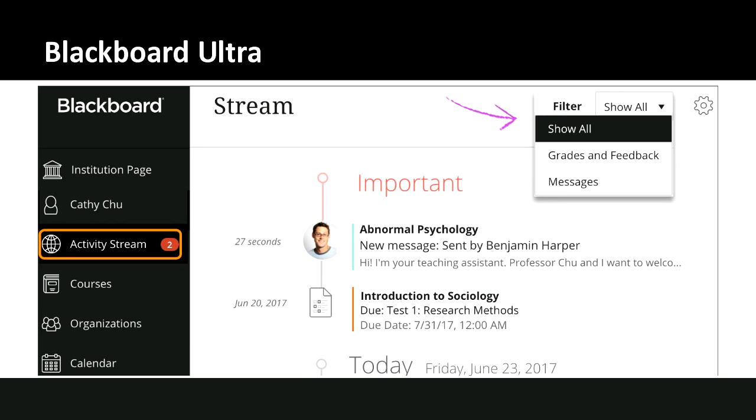So, for example, here this activity stream brings in due dates, announcements, new content, and new messages that are available in any of your Blackboard courses. This holds true for you as well as for your students. So logging into Blackboard and coming into this activity stream can help you more easily identify what you need to be working on, as well as how to prioritize your time and your usage of Blackboard.